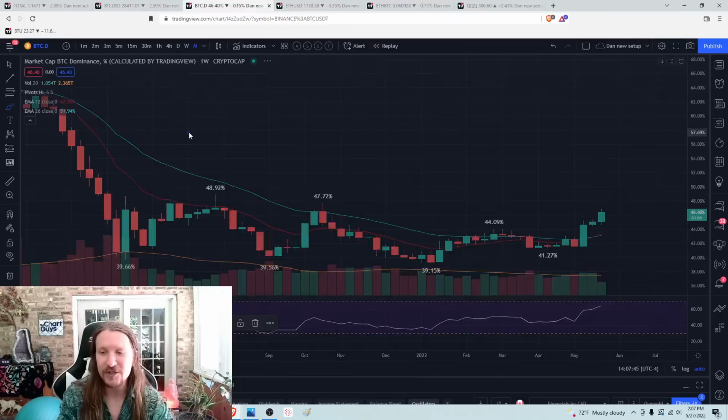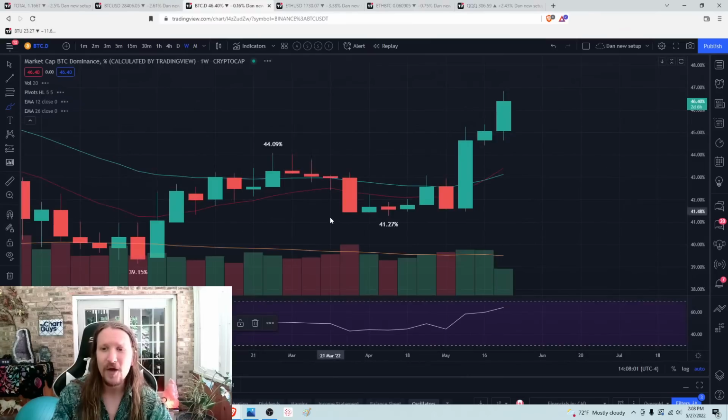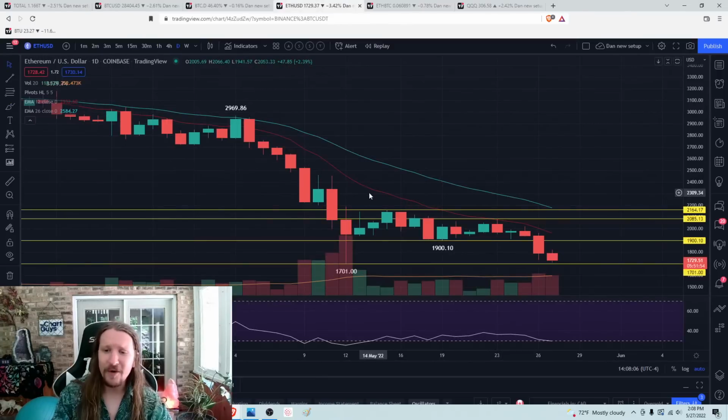But again, it just shows us on the monthly perspective that right now, Bitcoin dominance comparative to the entire crypto space is the highest that it's been in the last 6 months. And that is because money is leaving crypto, but it's leaving altcoins a lot faster than Bitcoin. So we are in a breakout on the dominance chart.